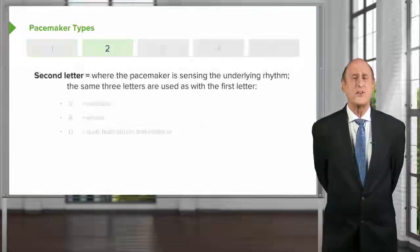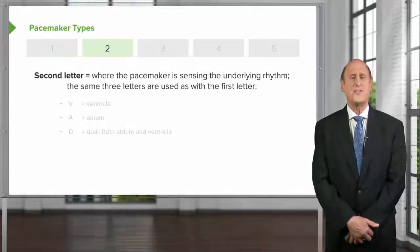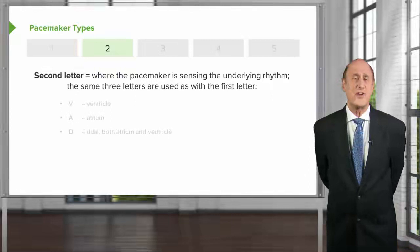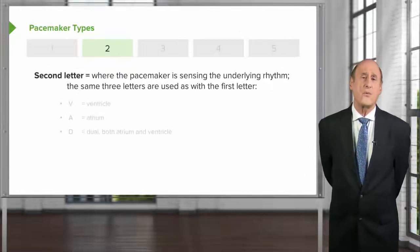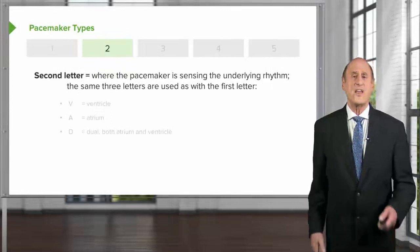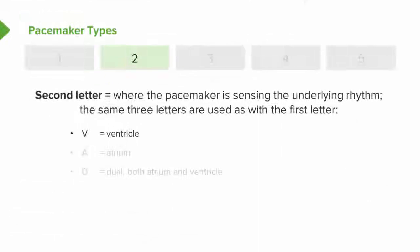The second letter is where the pacemaker is sensing the underlying rhythm. Because these days, the pacemakers don't just keep firing. They have a little chip that reads whether there's an underlying rhythm. So they only fire when there's a failure of the normal beat to occur. So where do they sense whether normal beats are occurring? Well, if the second letter is a V, they're sensing in the ventricle. If the letter is an A, they're sensing in the atrium. And if the letter is a D, they're sensing in both the atrium and the ventricle.